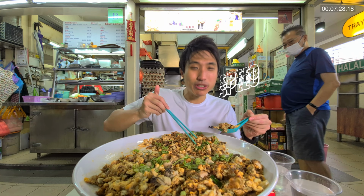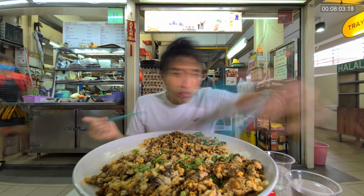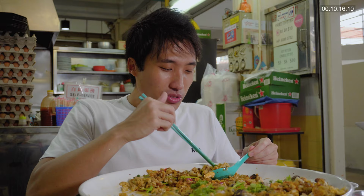I'm a bit sweaty, my hair is messed up, but this is the kind of environment you want to eat at in a hawker centre. It still has this nice crispy exterior, but the inside is still very, very moist, which is what really stands out for me from the rest of the oyster omelette that I've had in Singapore.